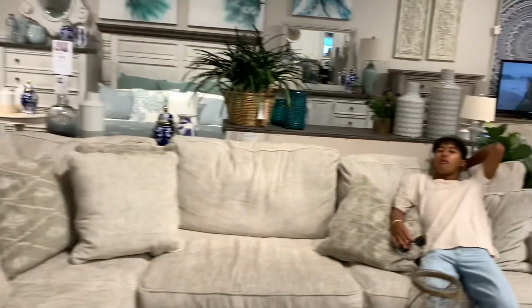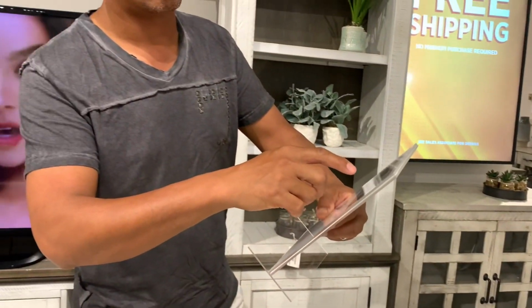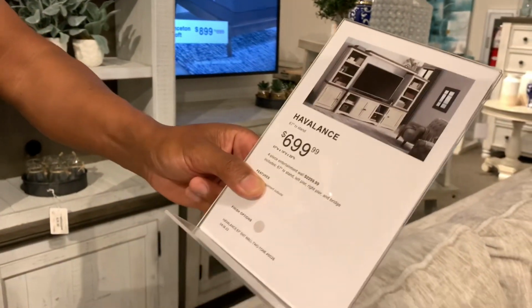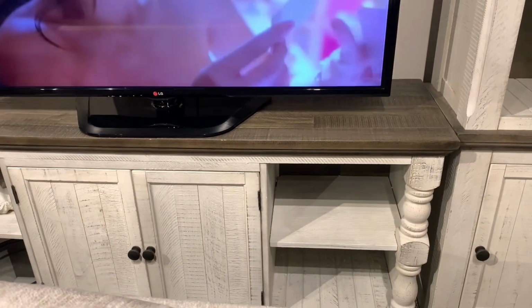So you agree, you like that? Four piece, yeah, 2,299. Four piece, huh? Okay. One, two, three, four. Four pieces in. Yeah, I think I like that then.